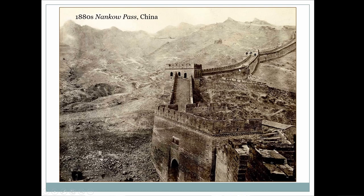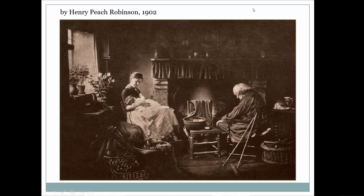Henry Peach Robinson was an English photographer. This picture is iconic of his. It's 1902. It's an image where he tries to replicate the artworks, for example, of Rembrandt, Vermeer, and the great masters. This is not a snapshot. This is not something he found. This is something he set up. All right. And this brings me to the argument which a lot of times I always state, that a picture is not found but is made.